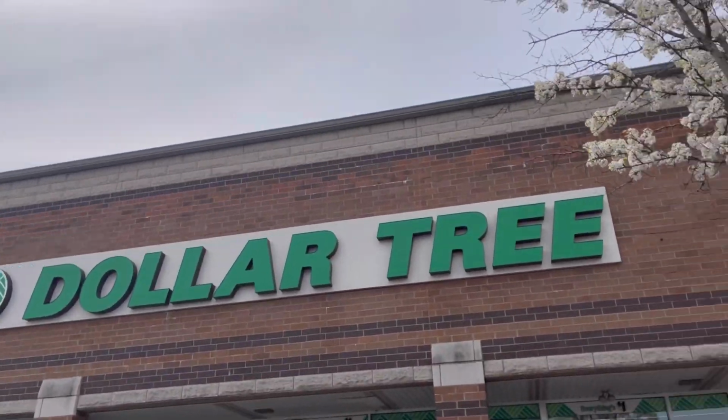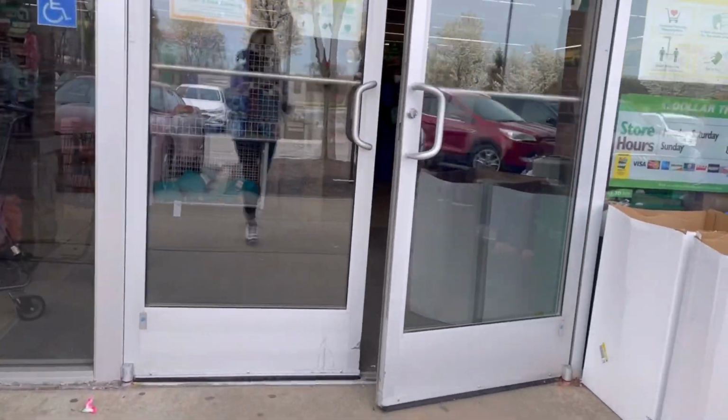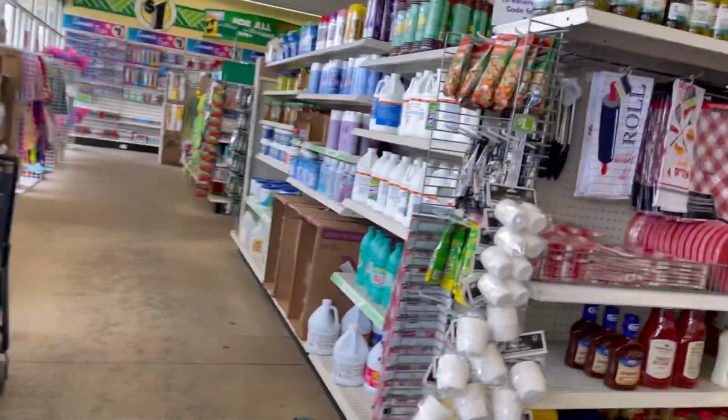To the Dollar Tree now. So today I'm walking in here and I'm trying to get a buggy to figure out, because I know I'm gonna get a lot of stuff, y'all.